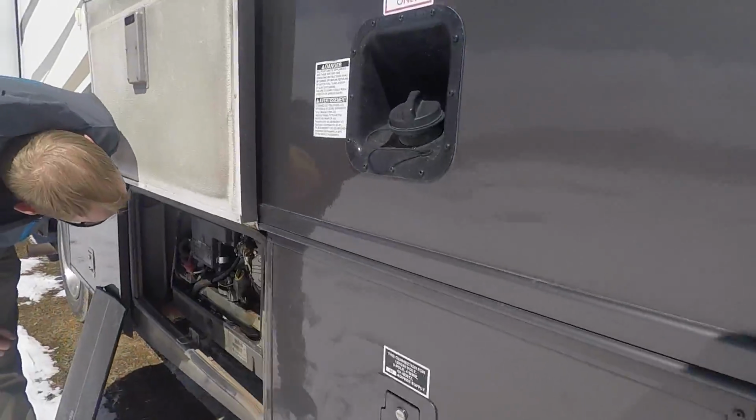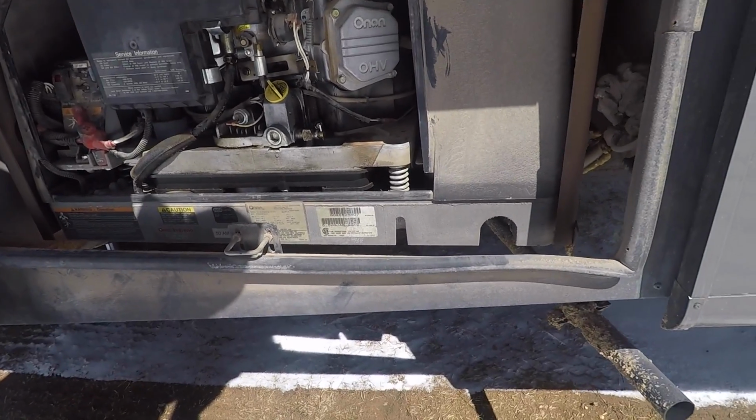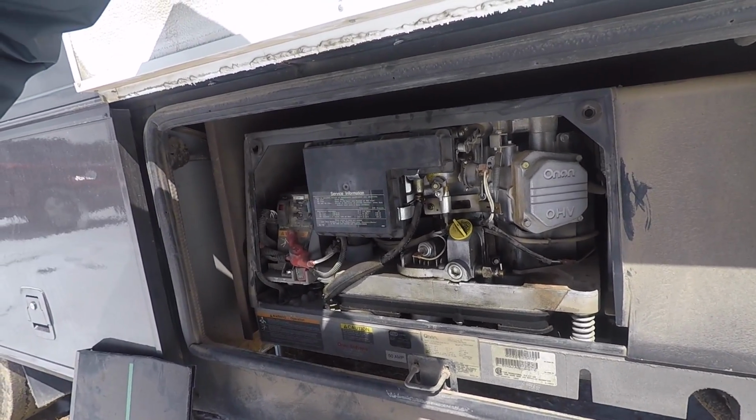We're having some issues with our generator. So to be continued with that. We're not exactly sure what the problem is, but it's not starting very well. Garrett has to mess with something. I don't know. It's not gonna be cool though. Doesn't sound good. It's not running well. We changed the oil, and so we know it doesn't have anything to do with that. There's oil going through it. Everything's good. Fuel's getting to it. We think it might be a carburetor problem or a starter problem or something. We'll see. So we'll keep you guys posted on that.